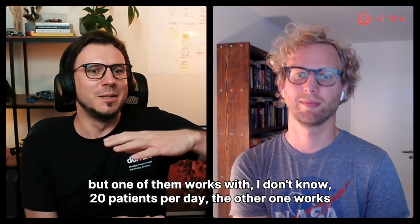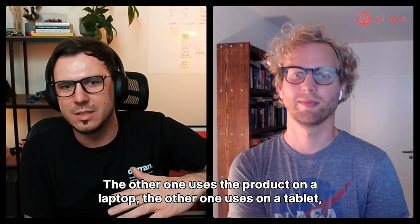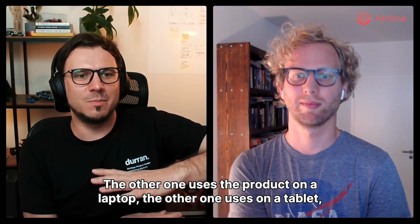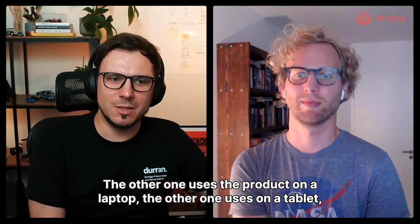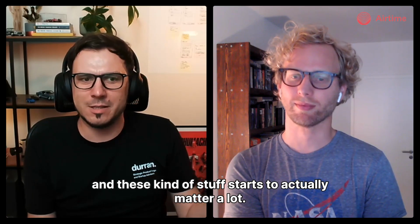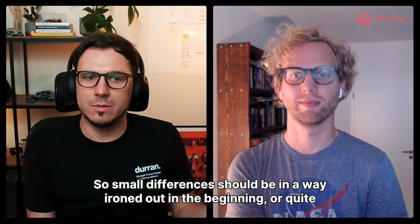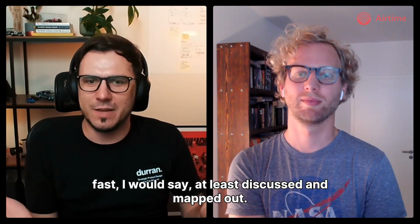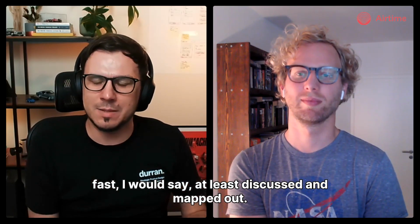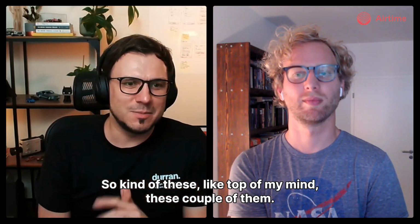But one of them works with, I don't know, 20 patients per day. The other one works with 100. The other one uses the product on a laptop. The other one uses it on a tablet. And this kind of stuff starts to actually matter a lot. So small differences should be ironed out in the beginning or quite fast, I would say, or at least discussed and mapped out. So these are a couple of them that come to my mind.